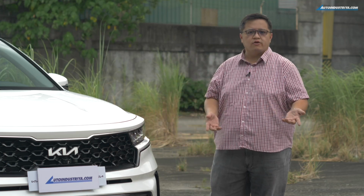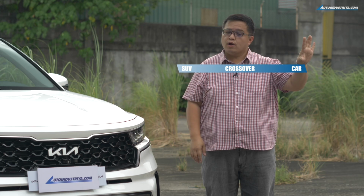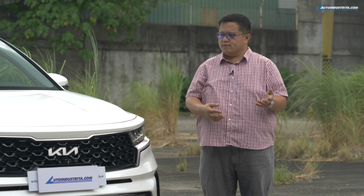What's important to consider with any crossover is to think of it like a spectrum. On one side, you have the car-like qualities. On the other side, you have the SUV-like qualities, because that's what it's supposed to be. Kind of the best of both worlds right in the middle. Now, what some car makers do, they try to dial in more of one or less of the other to achieve what they want to achieve with that certain model.